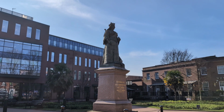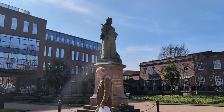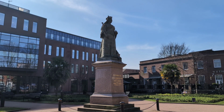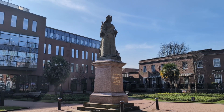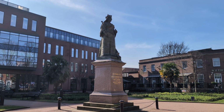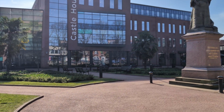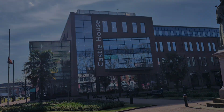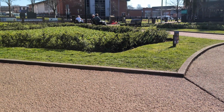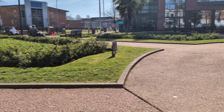So this is the Victoria statue, Victoria the First. Died at Osborne, 22nd January 1901. Wonder what she'd think of life, what it is like now. And got a castle house here in the background. Yeah, this area is known as the Queen Gardens.